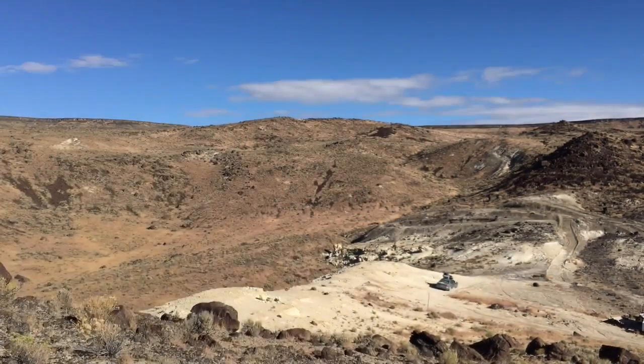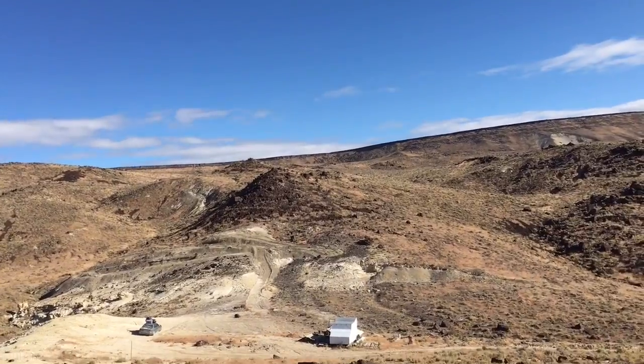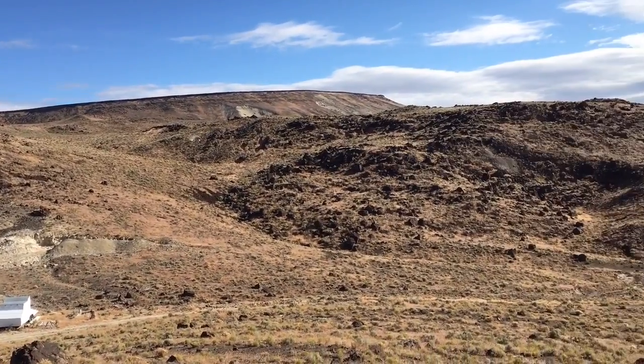I'm going to show you a camera view of the whole place, or some of the place, and then I will walk you around with the camera in my hand so I can block some of the wind and give you a view of some of the other areas you can dig in. So, whoa, I'm knocking the camera down.